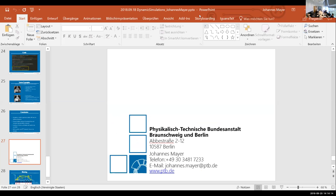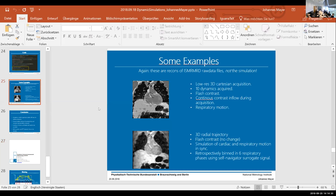Questions? Remarks? Harry? One question I have: what is the role of the XCAT function that you had in the beginning? It's just that the XCAT is currently the best segmentation we have. What we get out of it is the binary data with the segmentations and the motion fields, and afterwards the XCAT doesn't play any role anymore. The simulations I showed are based on the XCAT motion model and tissue segmentation. So the XCAT has basically nothing to do with it; the images I show are just based on the XCAT.